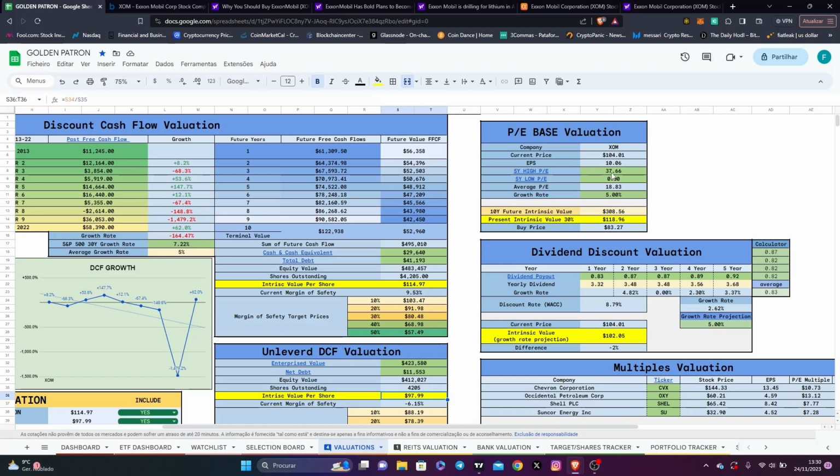It takes the 5-year high PE and the 5-year low PE along with a growth rate, averaging it down, and it gave us an intrinsic value of $118. Plus, it gave us a 10-year future intrinsic value of 308. Now, this means that the company within 10 years could reach this price. It doesn't mean it's going to take 10 years. It means that within 10 years, it could reach this price, which would be really good.